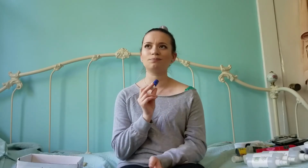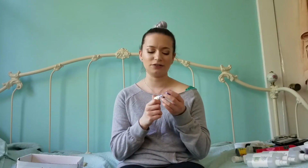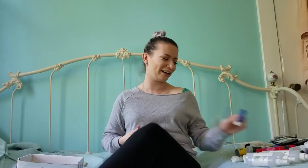But overall, I guess I'd say I'd get it again because it did really moisturize my lips. And if you're not trying to put anything on top of it, it did feel nice. So as long as you don't wear this out in public, I guess it would be okay.